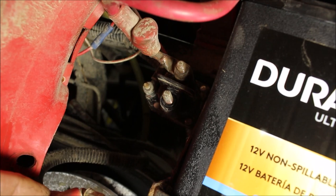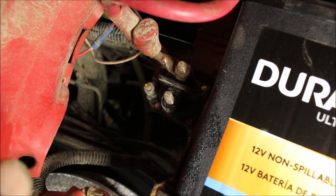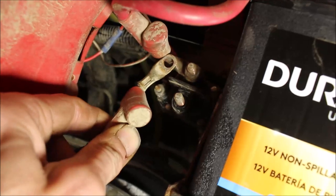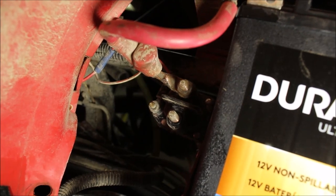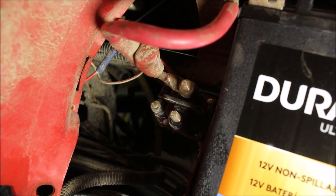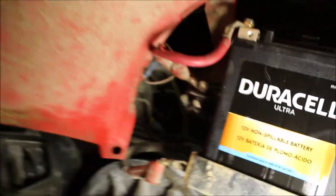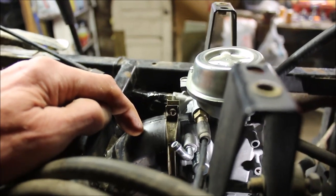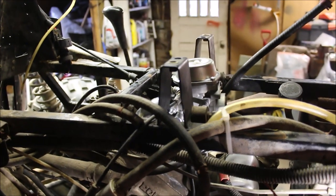So what I do is, because I haven't replaced this yet, but I wanted to see if the starter worked, I disconnect this and I jump it. Okay, and I got it to fire. So you gotta make sure the key's on when you do this, but for some reason, it just won't seem to kick over. So I'm gonna replace that, and I think there was something wonky going on with this intake boot. So I might replace that, because you can crank this thing over and it just does not seem to want to fire.